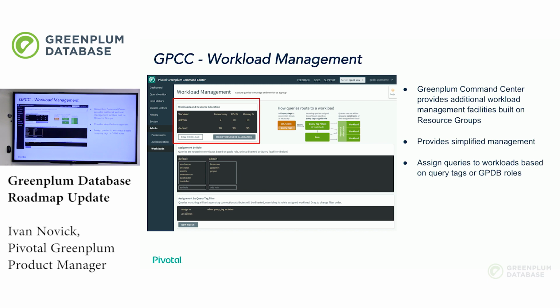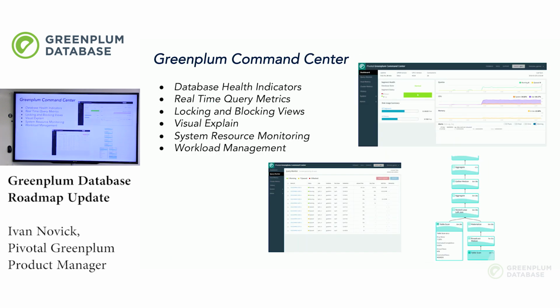You can set up your resource groups. You can configure who gets access to what, how much you get access to, set up permissions, and set up your swim lanes to allow, let's say, ETL to get a certain slice of the system and ad hoc users to get another slice and your data scientists another slice. You can configure all of that in this single pane of glass and be able to control it.